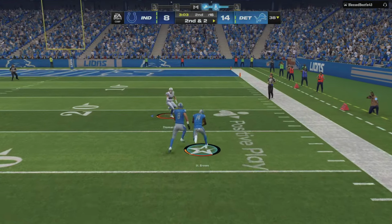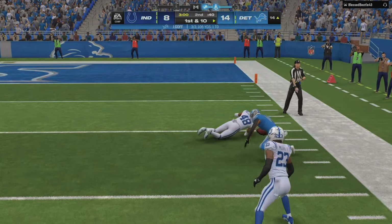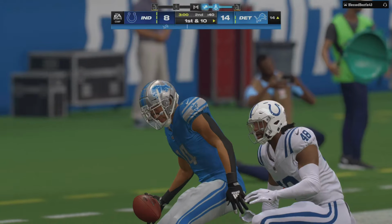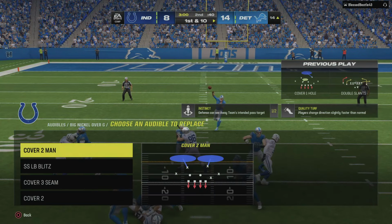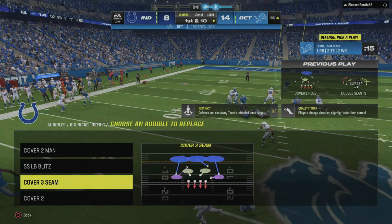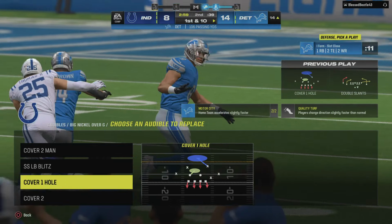And that'll be caught. It's St. Brown. Sheds off the tackle. A big play there for Detroit. 48 yards. That was awfully nice. Hit him in stride and off he went. It was almost like the ball hitting him was like him receiving a baton and he was running the anchor leg in a relay race.